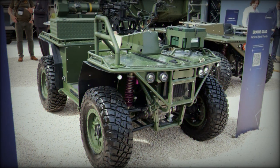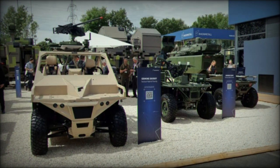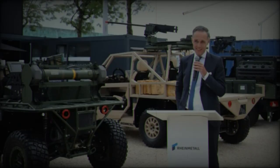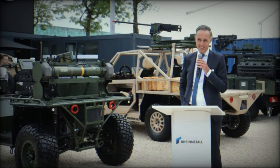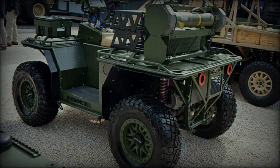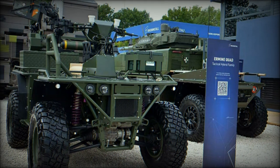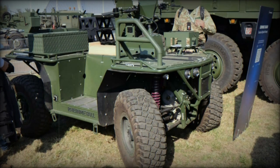The Ermine Quad is a 4x4 vehicle that leverages a diesel-electric hybrid drivetrain, aligning with the military's growing demand for both flexible and environmentally friendly solutions. The vehicle's hybrid system features a 30 kilowatt motor on each axle and is supported by a 16 kilowatt-hour lithium iron phosphate (LFP) battery. This battery can be recharged by an onboard diesel engine, which operates on F-34 fuel, a standard type used by NATO forces. This hybrid approach not only enhances operational flexibility but also reduces the vehicle's carbon footprint, aligning with current environmental standards.